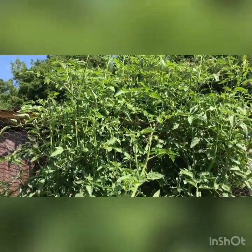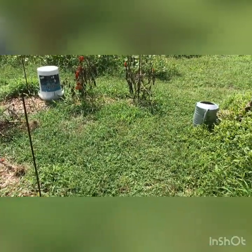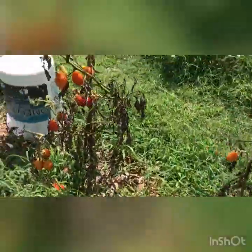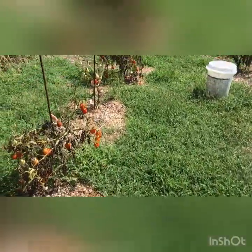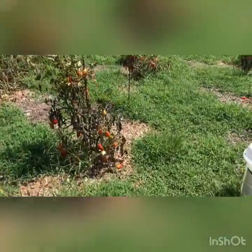So we haven't gotten a crazy amount of tomatoes, but that's okay because we don't eat a whole lot of slicing tomatoes. All right, here's the graveyard. Are you ready for this? I've already pulled up several tomato plants, but look at them, y'all. They look absolutely terrible. Absolutely terrible. I have never had tomato plants get this bad.